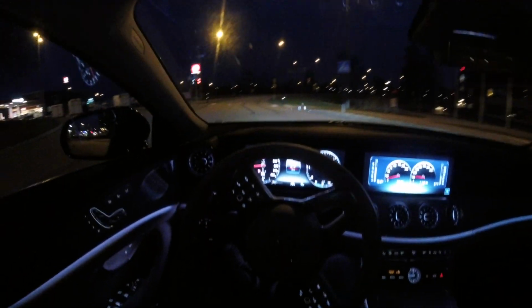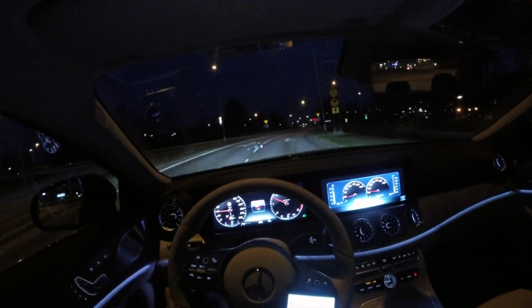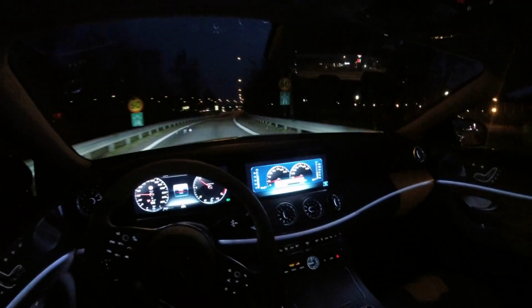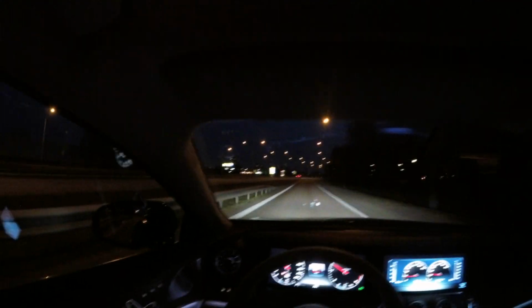But yeah, this is the brand new CLS. Yeah, I feel very cool driving around this car. Okay, let's put on some songs. Here we go. Okay, I'm not gonna play more because we're gonna get copyrighted, but yeah, this sound system is unbelievable.